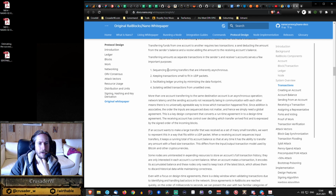So transferring amounts as a separate transaction into the sender's and receiver's accounts has the following purpose: sequencing, since incoming transfers are inherently asynchronous; keeping transactions small to fit a UDP packet; facilitating ledger pruning by minimizing the data footprint; and isolating settled transactions from unsettled ones. Okay.